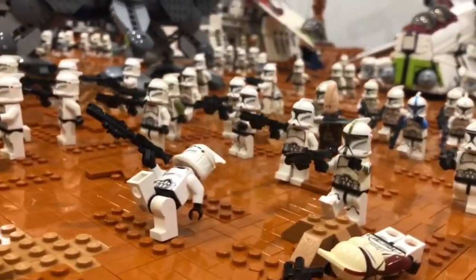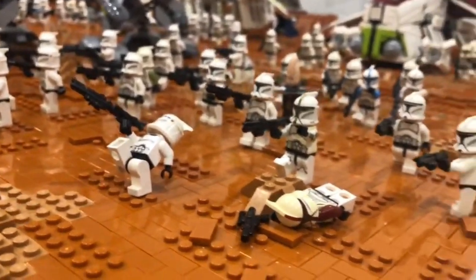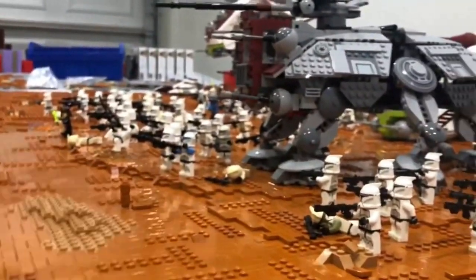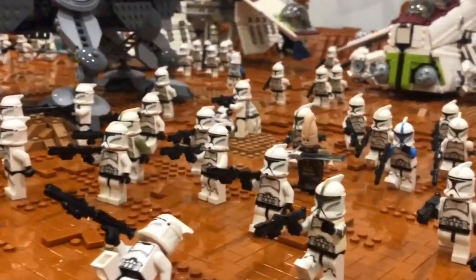I also really like the fact that True Squadron didn't just use studs, he actually tiled off a lot of the floor to give it a lot of texture, so that where there are studs it kind of looks almost like lumps of sand. It just looks really cool.